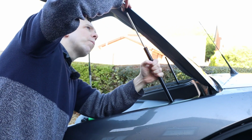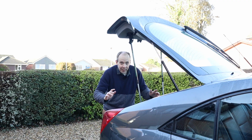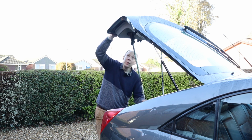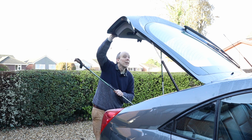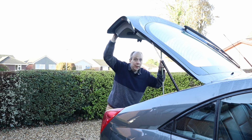Right, well, let's see if that's any better. Right then, let's remove these hiking poles and have a go. I'm not feeling overly optimistic, to be honest. Right, drop that down there. And the second one.